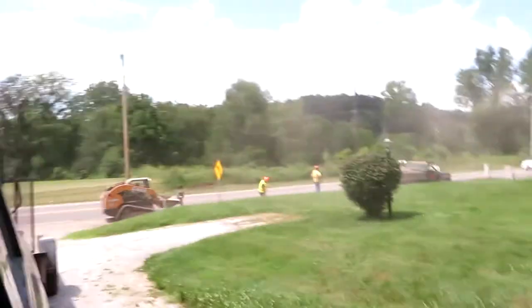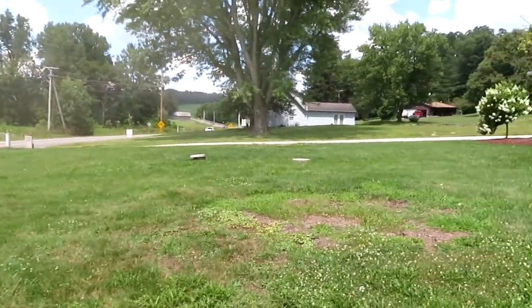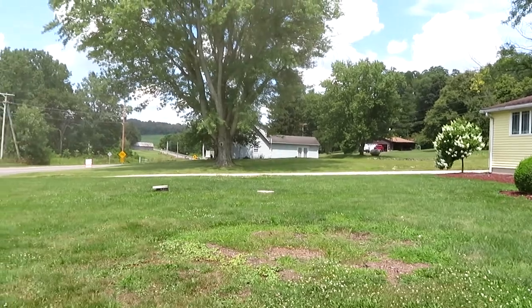Okay, so we're here at property number three, and they're doing work outside over there. This is what we got. And the backyard's pretty big. When I get back there, I'll give you a look at that. Let's get to work.